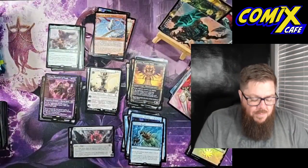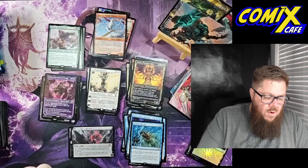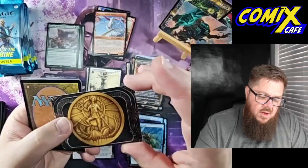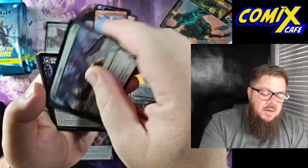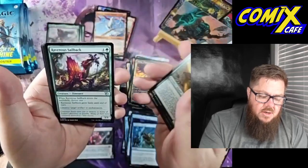Alright, this is our last pack of the middle stack. And then we've got one more stack after this. Ooh, that's cool. I love those cards where it looks like a coin. It's pretty sweet. Who is that? Captain Lannery Storm. I thought they were only doing that for the Dino cards, but I saw Lannery Storm there. I was like, okay, that's pretty sweet.